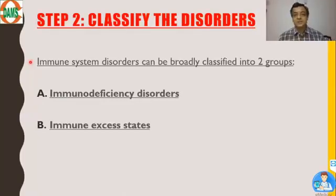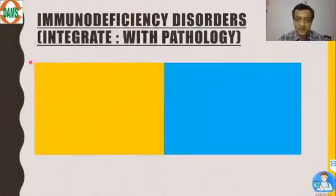Very simple. So the immune system is normal, protecting my body. What can be the disease? Either a deficiency or over-responsiveness of the immune system. These are the 2 points that we have to know about this, right? So what is the point here? Immunodeficiency disorders. This immunodeficiency part, I want you to first understand. I want you to integrate with your pathology class. Immunodeficiency disorders you are going to cover in your pathology class.